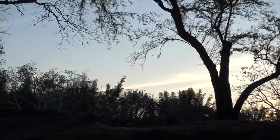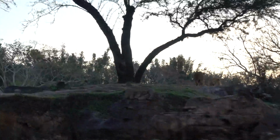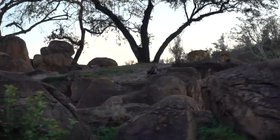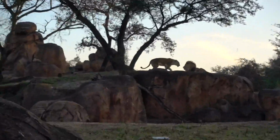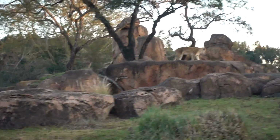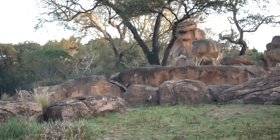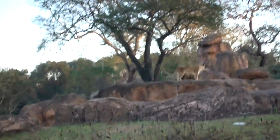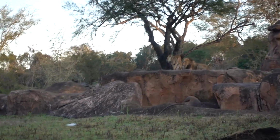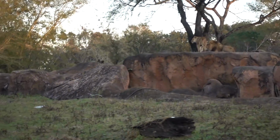Now you can see the lioness as well as the male lion on top of the rock. Okay, it doesn't actually appear to be a very young male, because as they grow older, their manes will actually deepen in color. She's like, what are you guys doing? There's another one up there. See it up there? There's one way in the back.